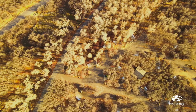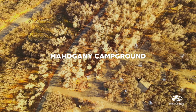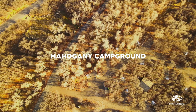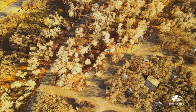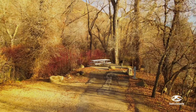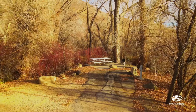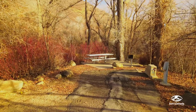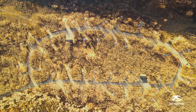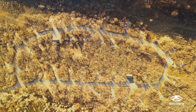Let's do it. All right, first stop in today's video is Mahogony Campground, otherwise known as the Mahogony Loop, that is located within the Pine Creek Campground. Mahogony offers 33 full hookup sites that can accommodate both RVs and tent campers. Some of the amenities here include picnic tables, restrooms with flush toilets, hot showers, barbecue grills, drinking water, a dump station, and an amphitheater. Let's dive in and take a look at each of these campsites.